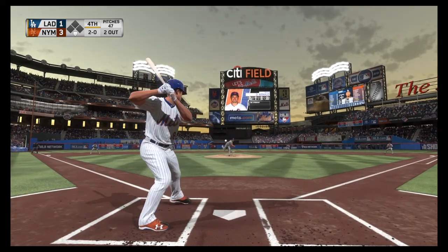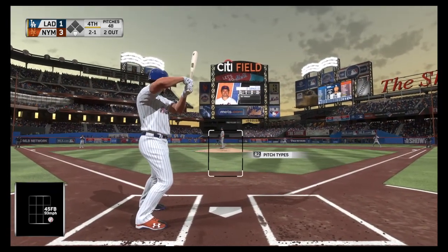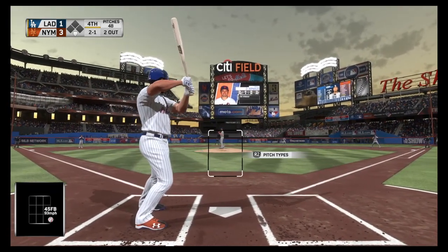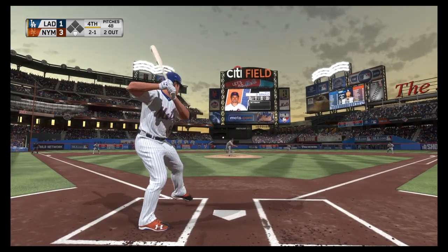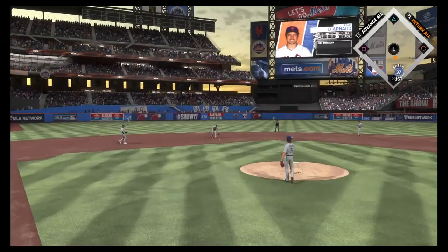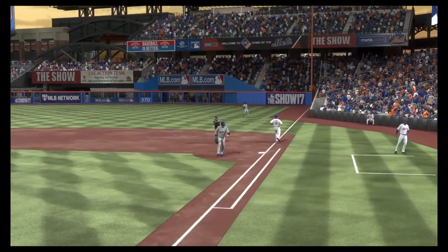Here comes the 2-0 pitch. A fastball that finds the outside corner. Darvish pauses. Here's the 2-1. Hit on the ground out to short, to his left. Seager. Throw to first will get him easily, and the side is retired.